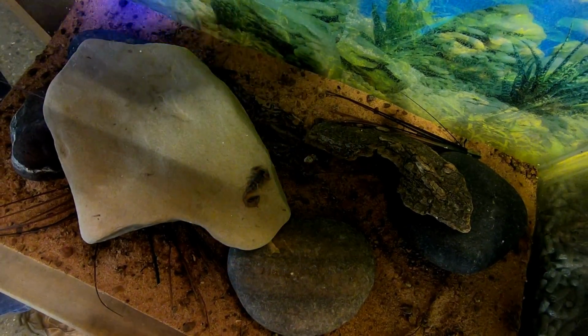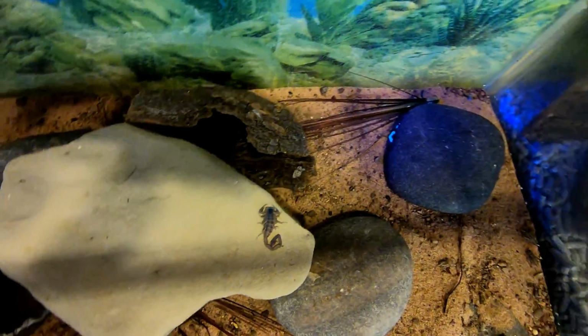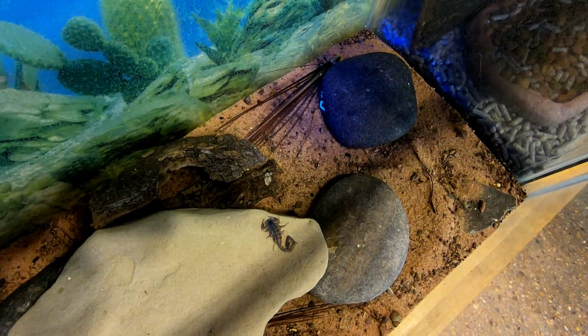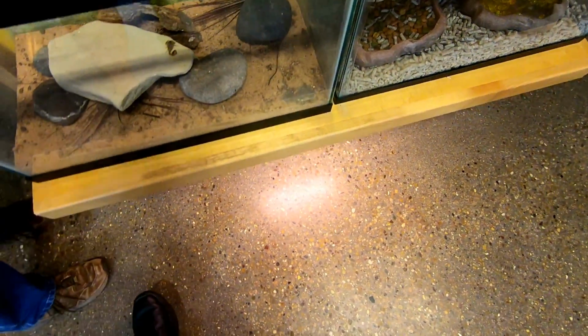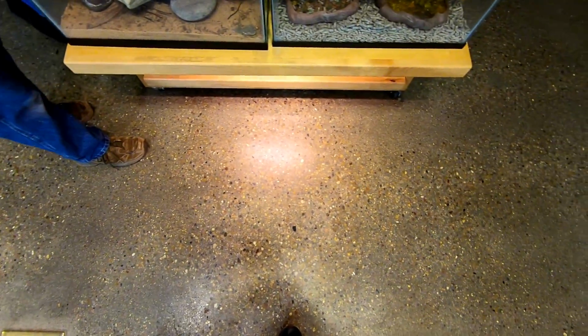So I'm not sure where his buddy is. If I start lifting up some stuff. Yeah, there he is. See him hiding under there. Well, it'd be easy to find him at night or with a light like that. If you're camping, this is probably the best way to find him in case you're paranoid about him getting in your tents and stuff. The darker it is, the better that glow shows up. So at night, they tend to really stick out.